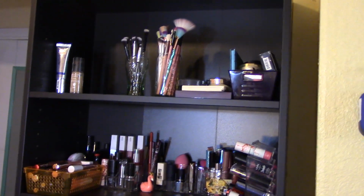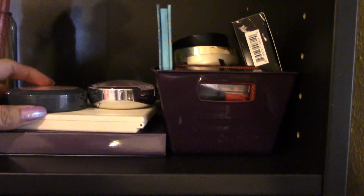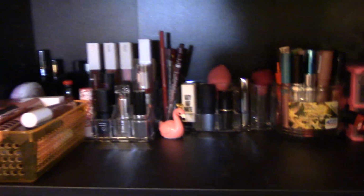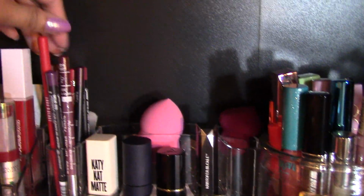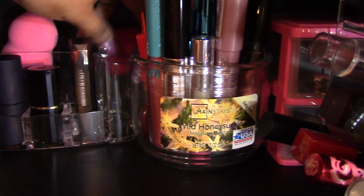Okay, so this is what I have so far. So up here I put blushes and highlighters, but I'm gonna need a new organizer because it doesn't fit in this little box anymore. And right here I have my brushes, but I wanted to put books here, so I don't know anymore. And then right here I have all my liquid lipsticks and chapsticks. And right here I have lip liners. Right here I have lipsticks, and I got 2 beauty blenders right here.